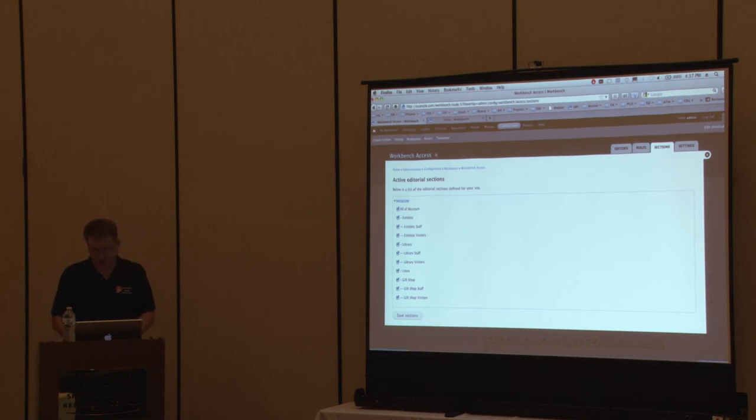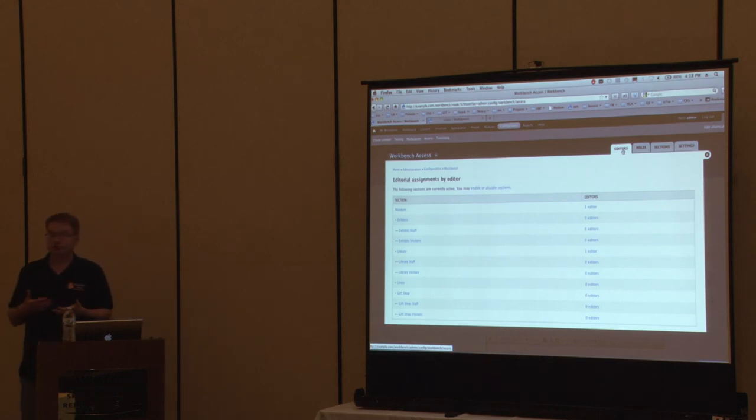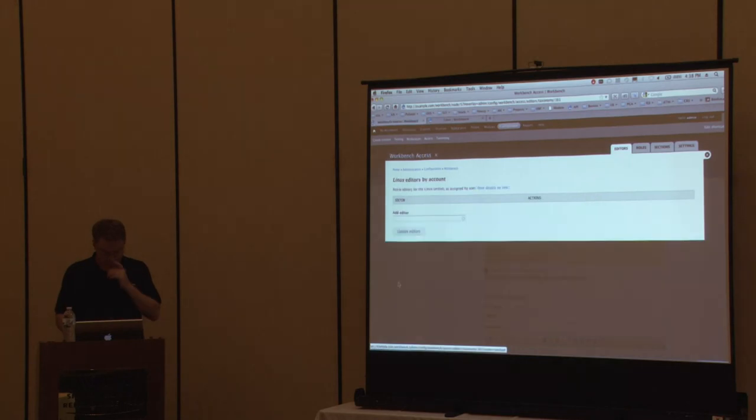Okay, so the other two things that you can do, and this is fun, is there are two different screens for assigning permissions right now. And these are pretty basic, but they work. And I like that they work. We were looking at let's do Linux. Oh, what the heck. You can assign new editors by individual users.